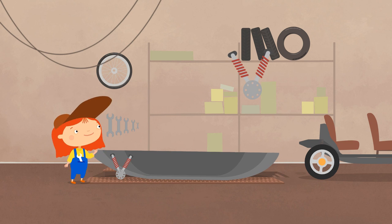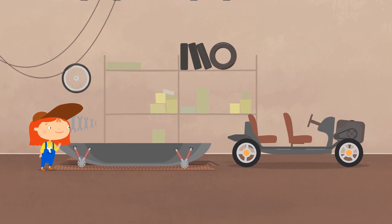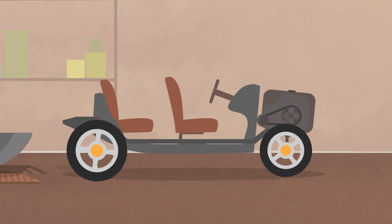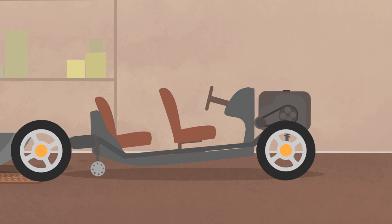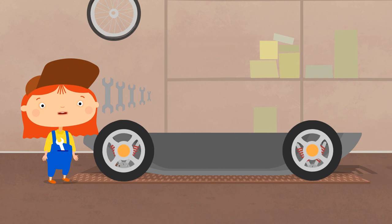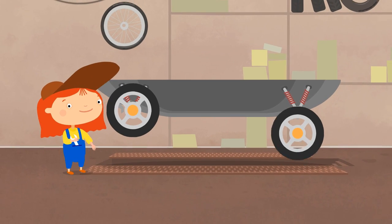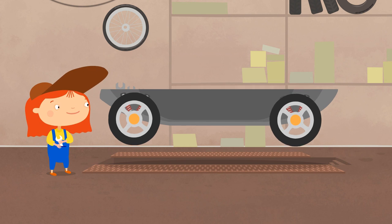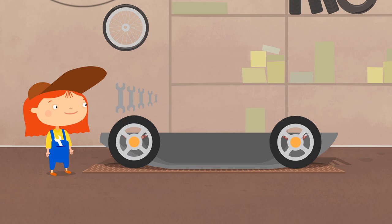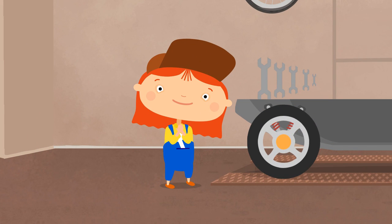This is the new suspension system. It will lift the wheels when the car is on the water. The wheels are removed from the cabriolet and fitted on the amphibian. One, two. Let's check. It works great. Let's continue.